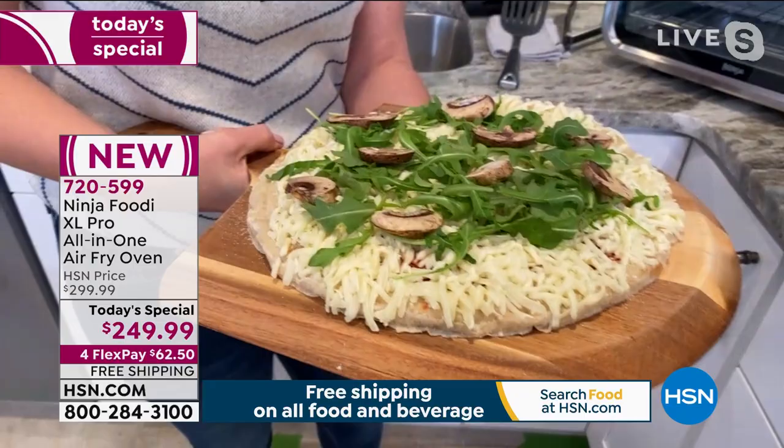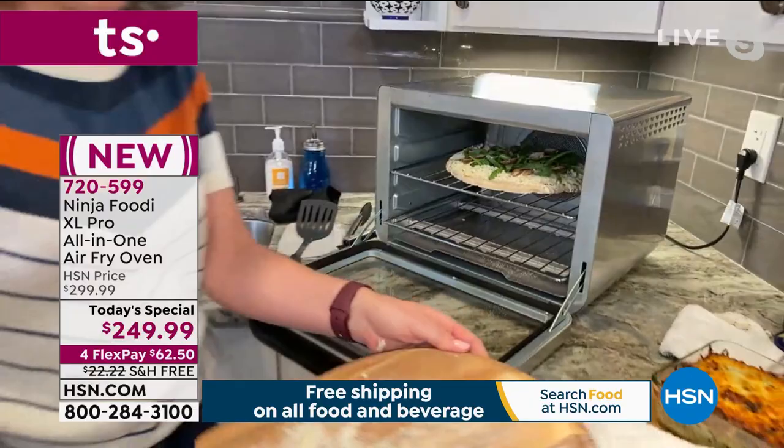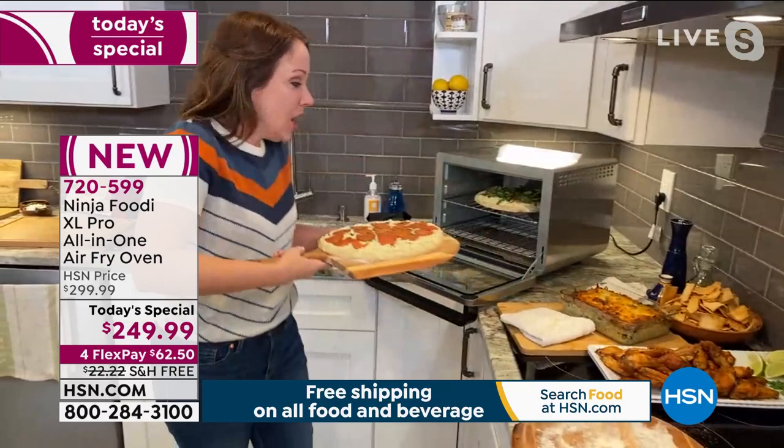So I'm gonna do two racks of pizzas. I'm just gonna put this directly on the rack. There is a removable crumb tray at the bottom. It's super easy to clean. But I love that I can get dinner on the table faster. I have a 90-second preheat.